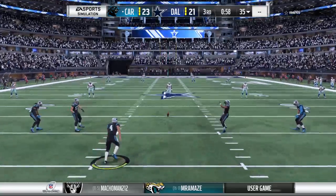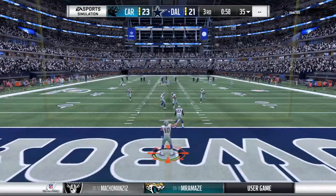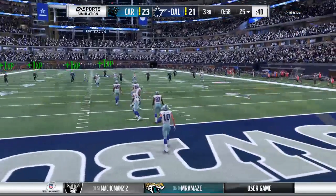So it's a 7-play drive, but it stalls out in the end. Let's credit the defensive front 7. They were a little leaky at the start of the drive, but they stiffened toward the end.